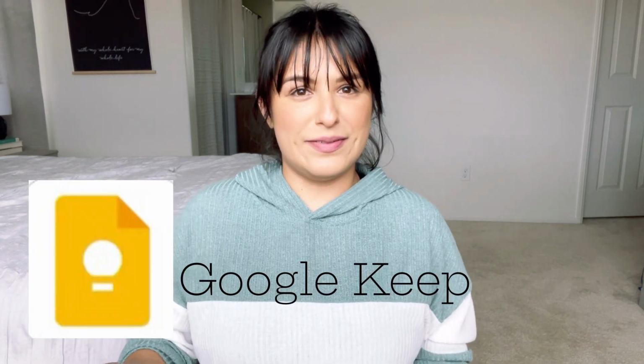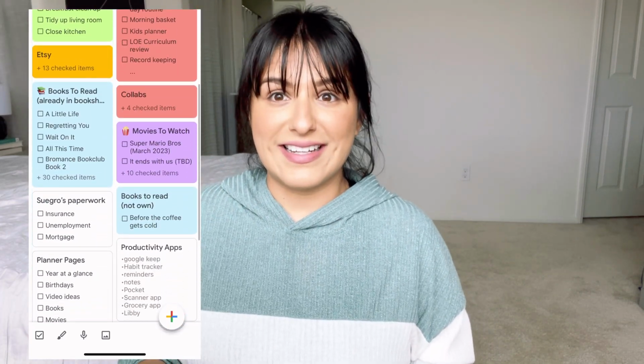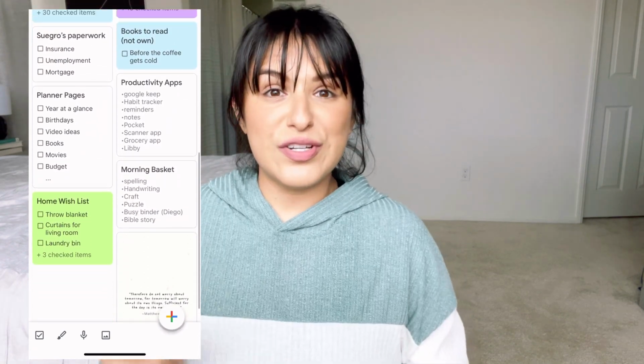Mom life, student life, working life just comes at you fast. Having a place to store it all makes it a bit easier to keep track of everything and to check it all off. The first app is Google Keep. This is probably my favorite one because I love lists. And here I track everything. This is my catch-all lists. Things I need to do that day, books I want to read.